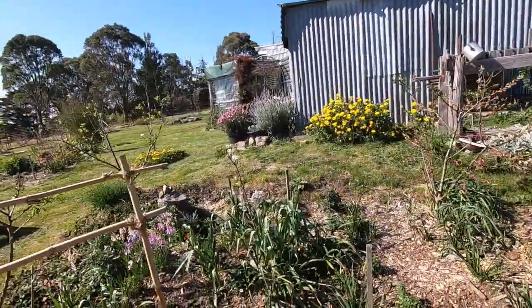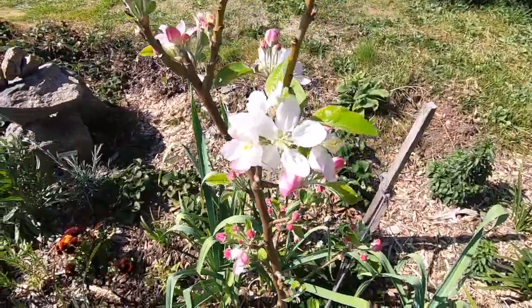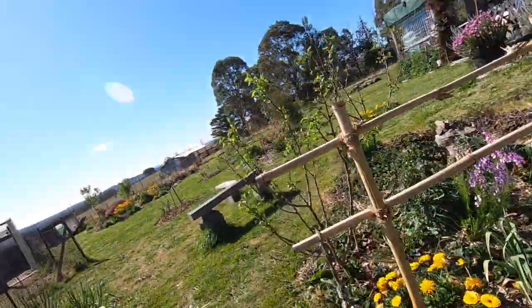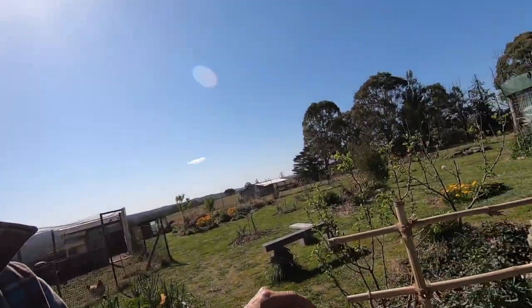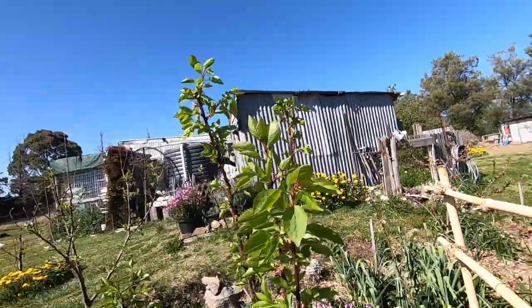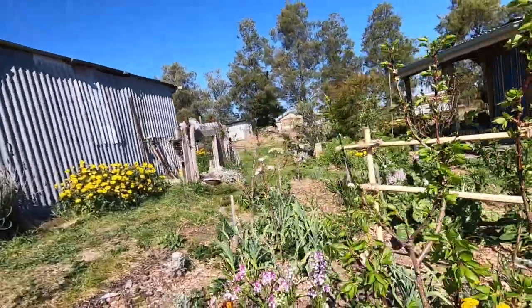And this is going to be a first timer for a pink lady. So this is a pink lady apple. This is 2 years in, maybe. This is another almond. So I have 3 almonds now, with Jane's new almond, Johnston Prolific, and 2 all-in-one almonds up here. And this is another apricot. This was last year's tree that I put in, or maybe the year before.